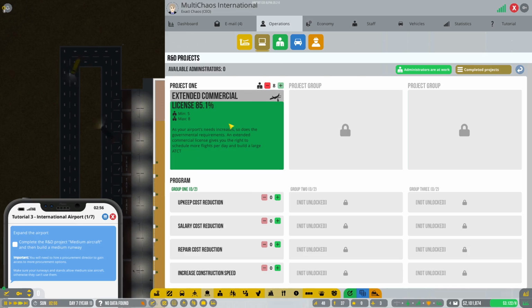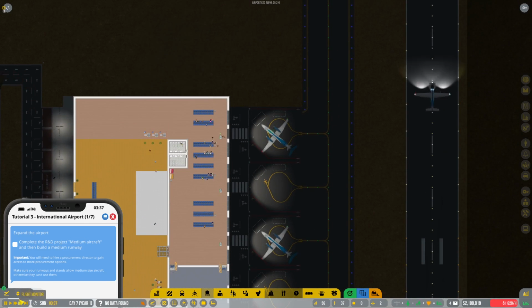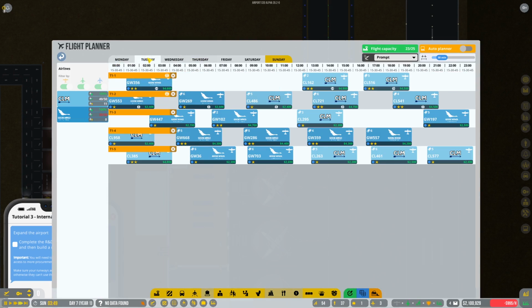And this is not even the one that we're going for. We need the medium aircraft, but the medium aircraft permit, I think, will be a little bit quicker. And this, the extended commercial license, is a pretty bad one. Let's speed up to the morning. Oh, there's aircraft, so we can't speed it up to the morning. Okay, so filled up for today, for Monday, for Tuesday we can add a few things.